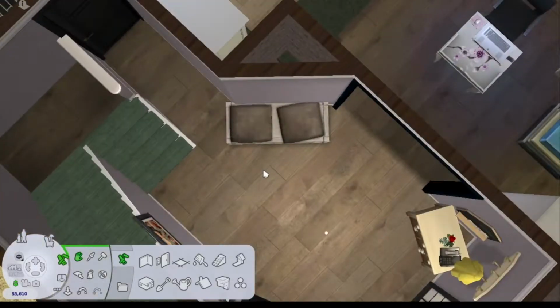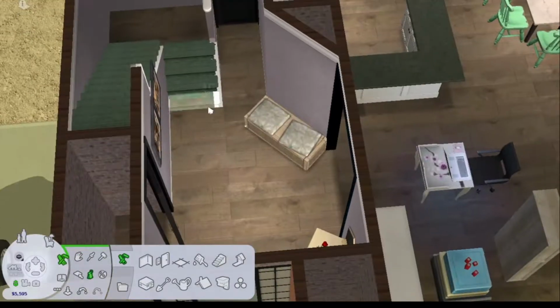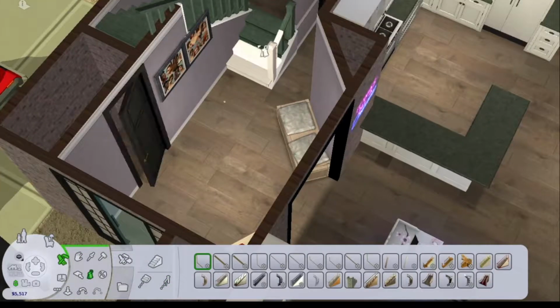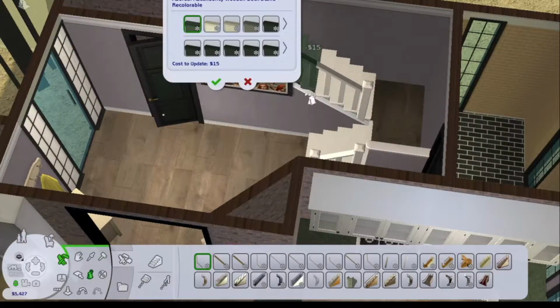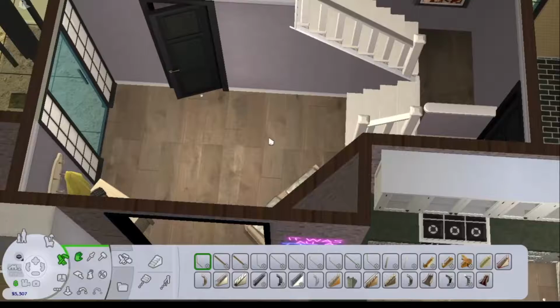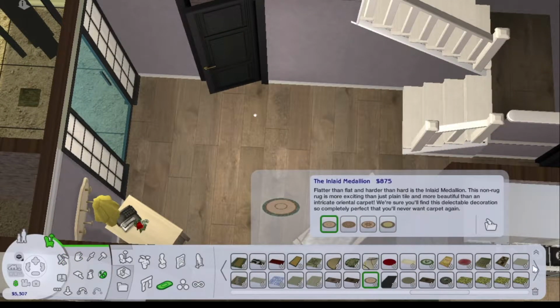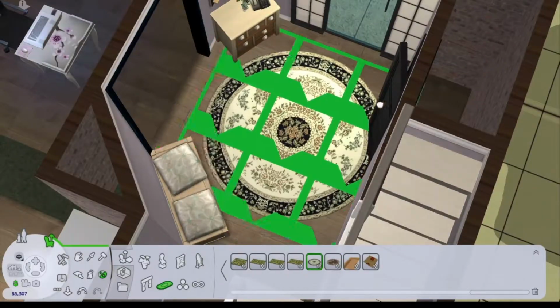This is the moment where Juliet moves in. I know, because I have more money, and so it's a lot easier to furnish. We're doing the tedious job of recoloring the stairs. You have to go step by step. Kind of crazy, but it's worth it. I mean, look at it.